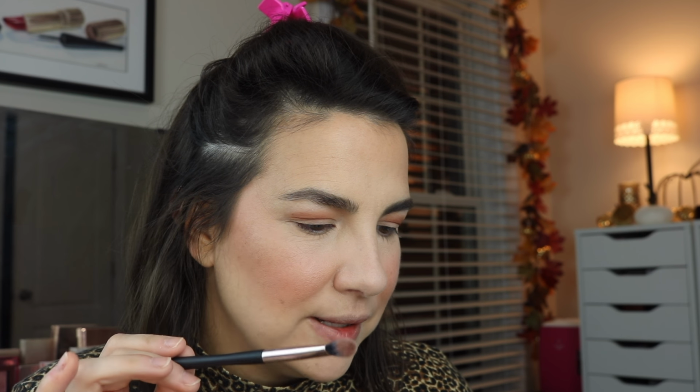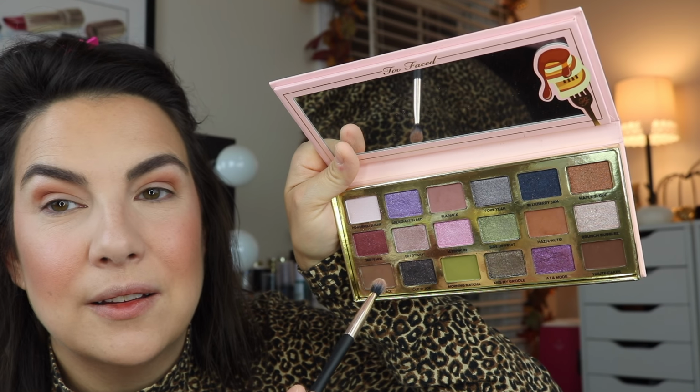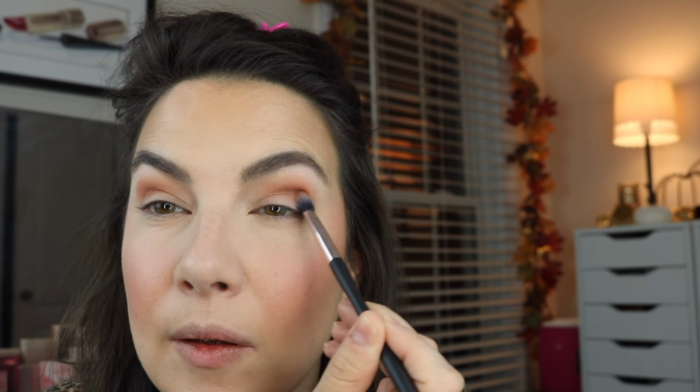I wanna go just a little darker before I pull in some other things. Let's take Short Stack right down in here, this shade. A little bit of Short Stack, outermost corner. See that? It's going right out here. I've been sticking with the same Profusion crease brush this whole time, sticking it right where I want the most product to go, which is the depth of the crease.